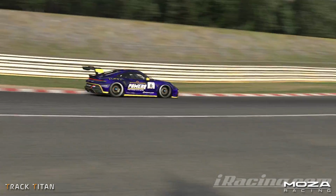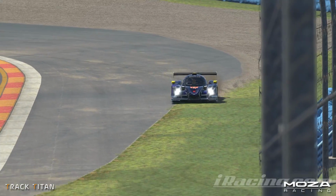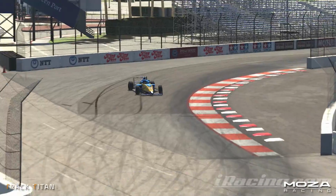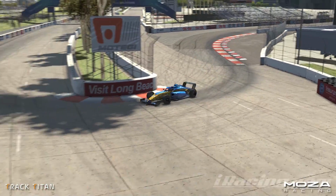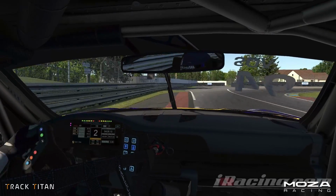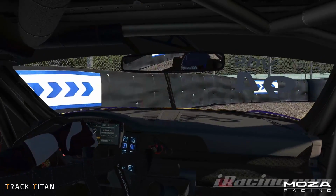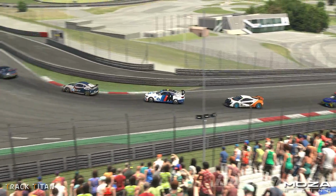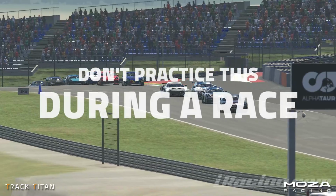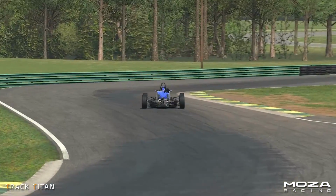Another fun thing to practice is catching slides or correcting mistakes. Throw your car around like a caveman and try to catch it when it's sliding. Step on the throttle way too aggressively in corners where you know you shouldn't, and try to keep it on track as best as possible. These exercises will prepare you for crazy race situations you can't even dream of yet. And I shouldn't have to say this, but please practice this in a practice session and not during the race itself.